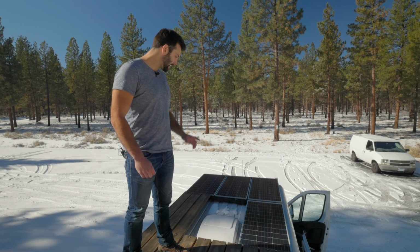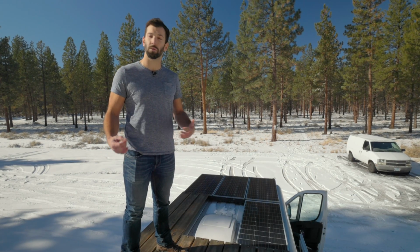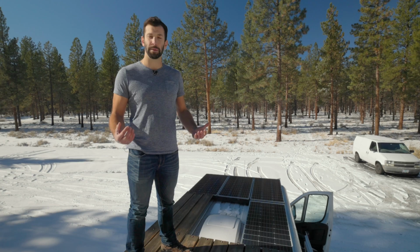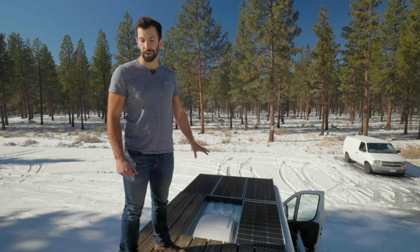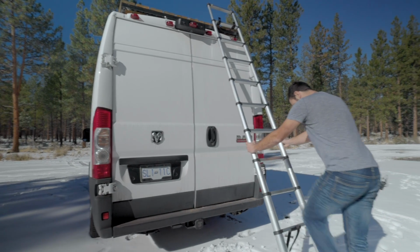And then the rest of the deck is a cedar space for us to come and drink our coffee, get a good view, or just watch the sunset. We went with a telescoping ladder because we didn't want a permanent one that people could just get up here whenever they wanted. And then we also have our Maxxair fan, which you saw on the inside, and just some brackets in the back so that our ladder is more secure when we're climbing up it.